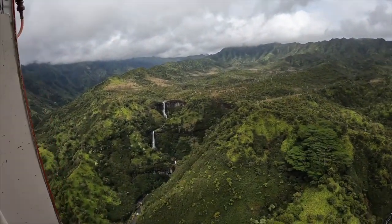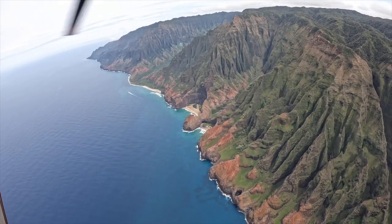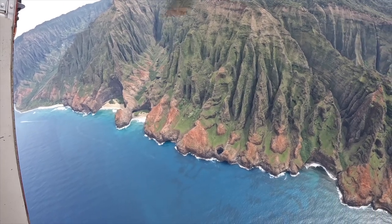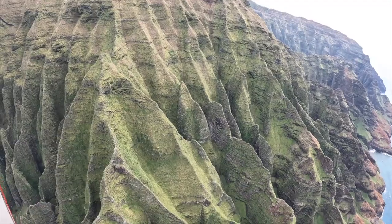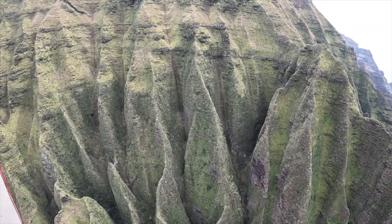So the only way you can see certain spots on the island is by air. And it is one of the most breathtaking ways to see the entire Napali coast. It gives you such a different perspective and just really no way to compare it to any of the other ways that you have seen the island. The Napali coast just opens up in front of you, and then you fly in and out of these cliffs, being able to see all of the beauty that there is, the striking contrast between the steep green cliffs diving into the crystal blue water below. There's just nothing like it.